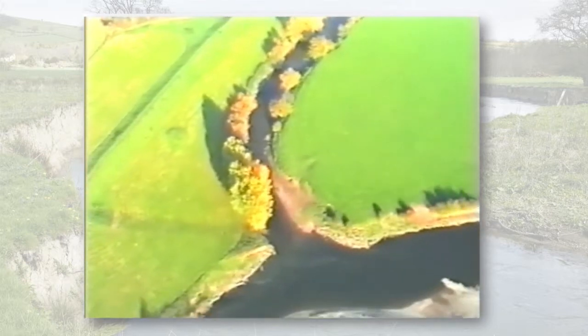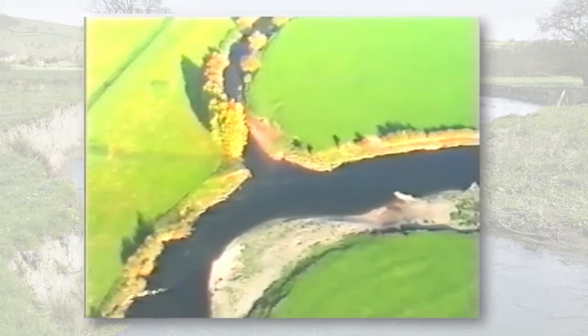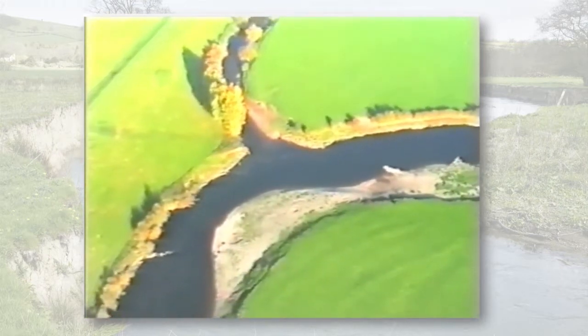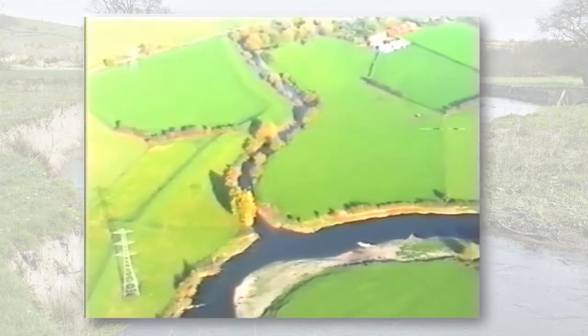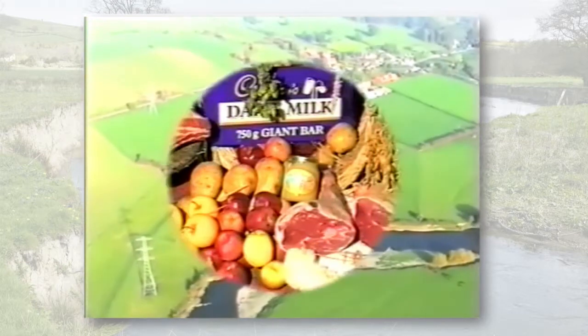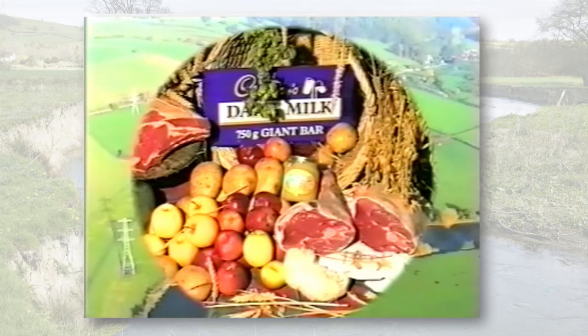The purpose of all this work and effort over the centuries is represented by the hamper of Lugg Valley produce. Rib of beef, leg of lamb, wheat and hops, potatoes, apples, honey, dairy milk chocolate, and there's some wool in there for good measure. By the labour of the husbandman shall the nation flourish.